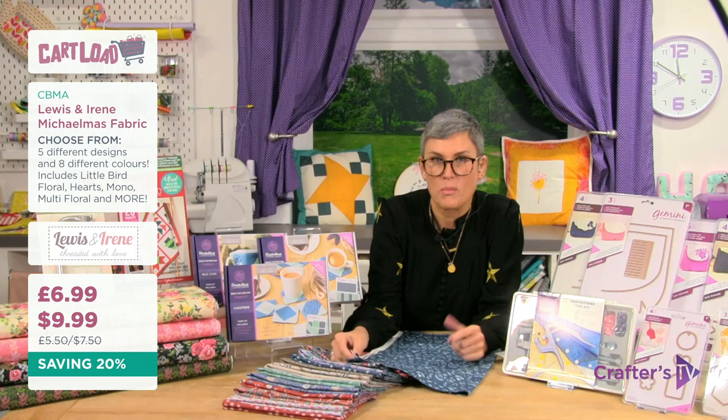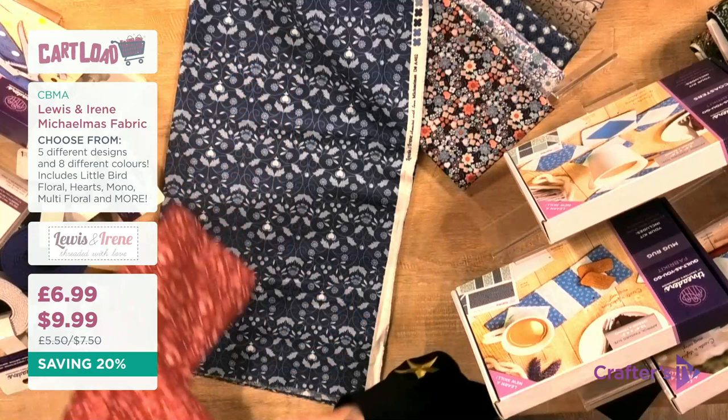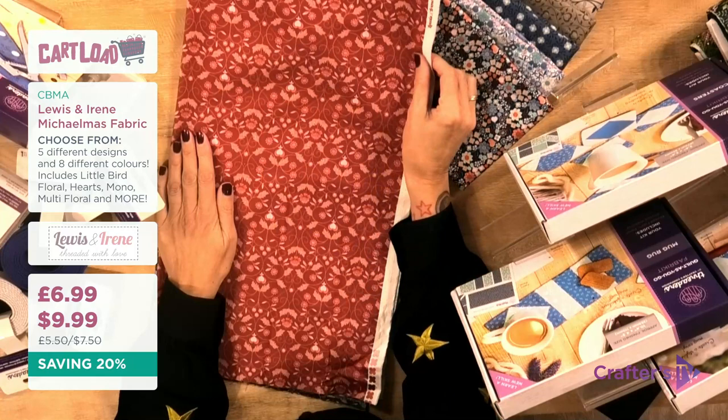But I'm not going to make her a quilt because I made her a quilt once before and she's not getting another one. So these ones are, it's a floral design, but it's a bit like a thistle-y type of thing. It's 20% off of these. So they are $6.99 or $9.99, depending on whether you are pounds or US dollars, saving 20%. It's a really good saving.